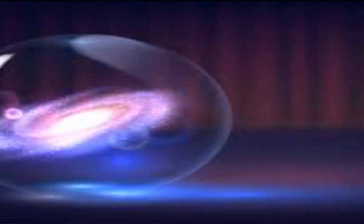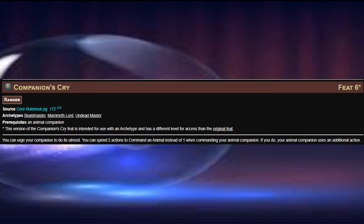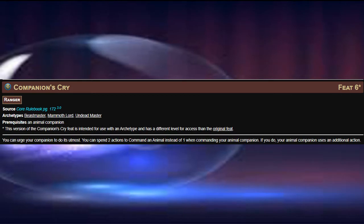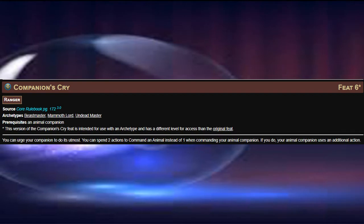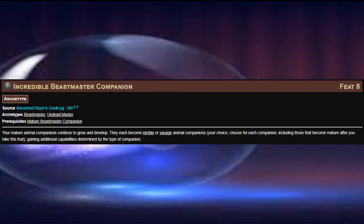Pretty basic. Alright, at level 8, we'll take Companion's Cry. We can spend 2 actions commanding our animal companion, and if so, it gets 3 actions. We're not going to use this a whole lot, but if a ranged enemy is targeting us from really far away, we need our animal companion to be able to get in there and provide that much needed distraction. So we can give it 3 actions, and then we can use our final action to prepare to aid, or something along those lines. Then we'll take Incredible Beastmaster Companion, which just makes our animal companions better.